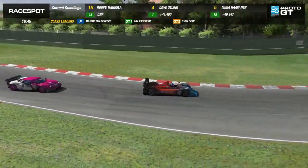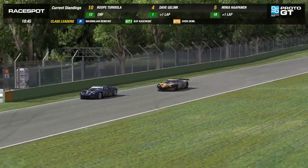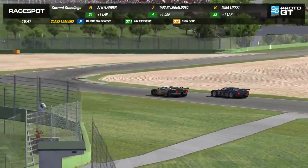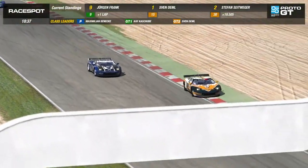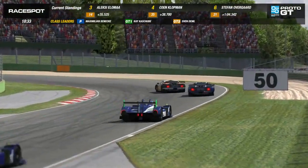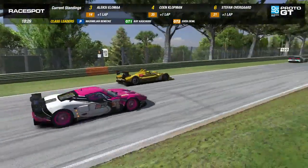Well, indeed so. Just having a look then, we have got a battle going on right now. Yoni Backman is closing and has passed Stefan Overgaard. That was quick. That was simple. Oh, okay. So Baslov has just gone wide and let Kadizuja through. We'll get ourselves a replay of that one. I think we should. There we are.